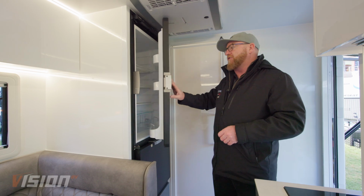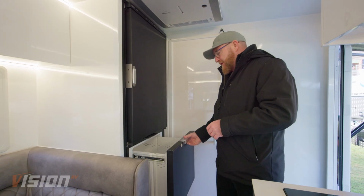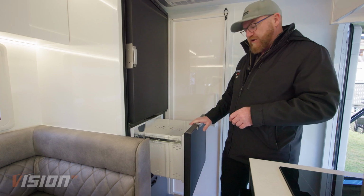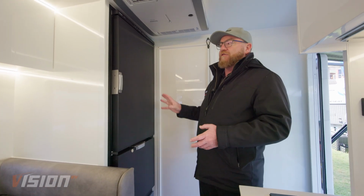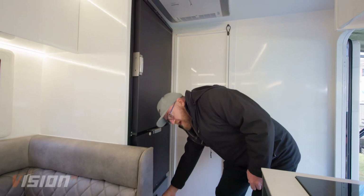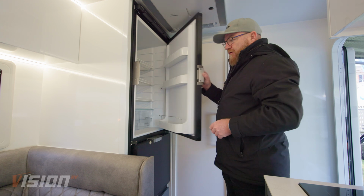It's got quiet modes, it's got low draw modes, really good handles. This is very cool though. It's a 65 litre freezer underneath, and what we've done here is we've elevated it to make it convenient, so you're not getting down all the time. So it's absolutely at your fingertips anytime you want it to be.